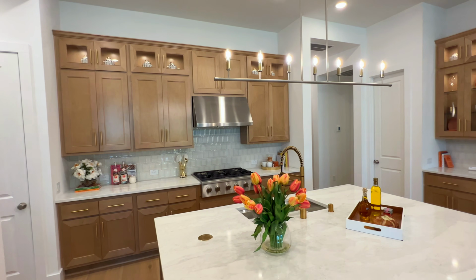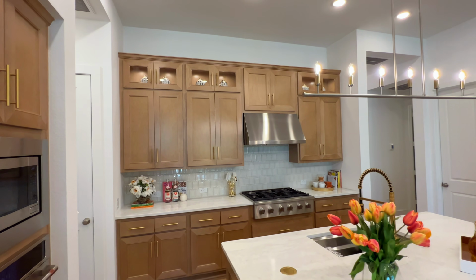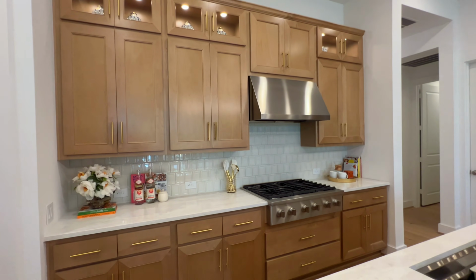So you have the stainless steel range hood, stacked cabinets on top. You have the cabinet crown on top of the cabinets right there.